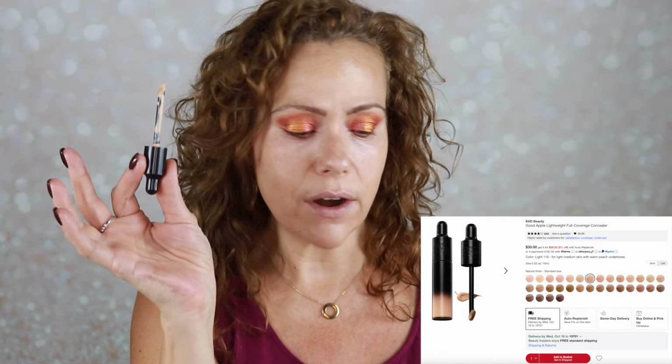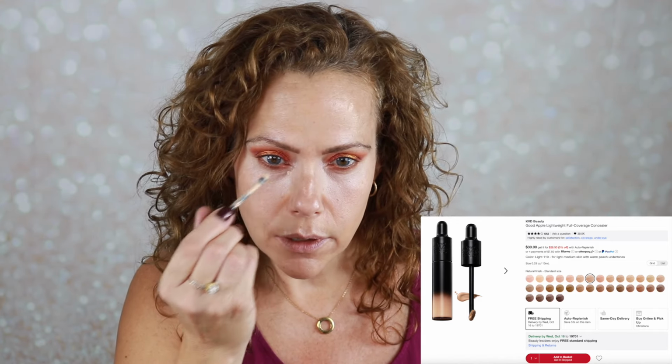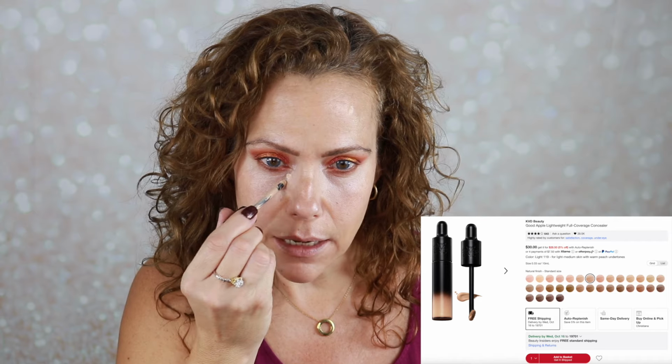For today, I am picking on this one from KVD. This is the Good Apple Concealer, and I have mine in the shade 119. This, again, I've had for a very long time. I can't remember. I remember liking it, but do I love it? Let's get some use out of it before I think it's too old. Maybe if I fall back in love, I would repurchase.